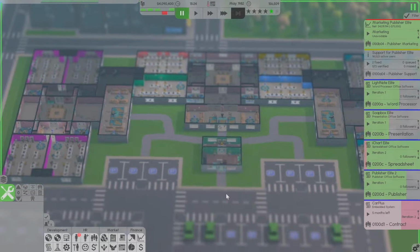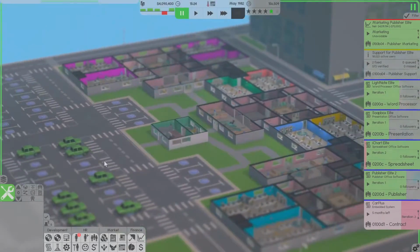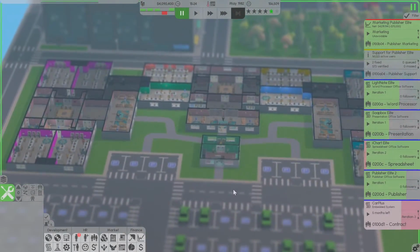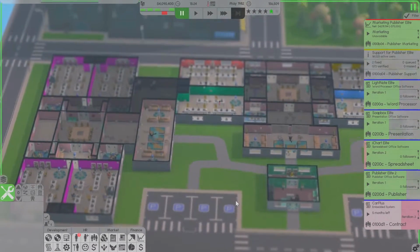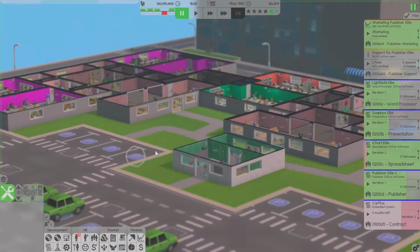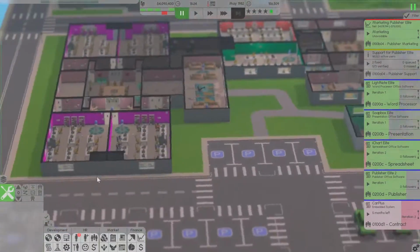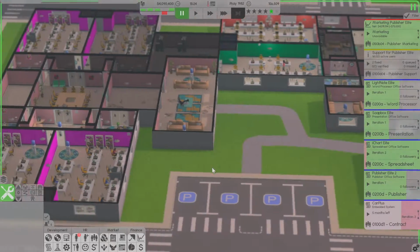Today we're going to talk about what happens now that you've made money and moved into a new building. You're a couple of months into making some money on your first piece of software. I played about 3 or 4 months into the first year, and we've released our first piece of software, which is Publisher Elite.